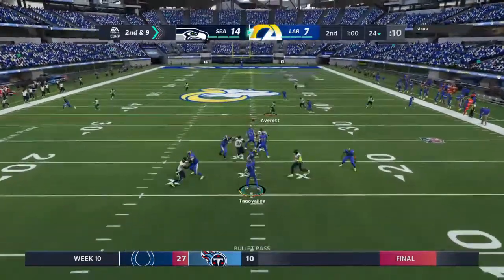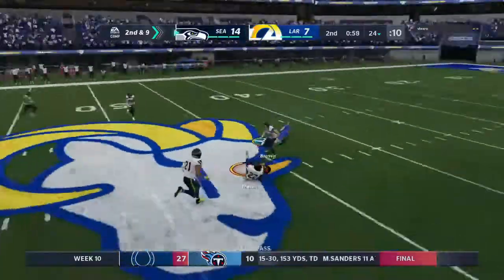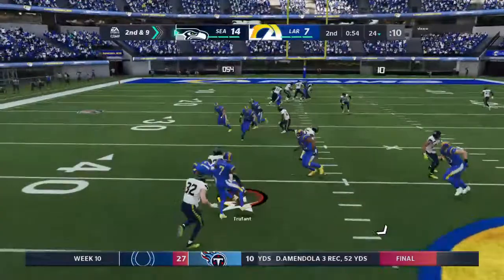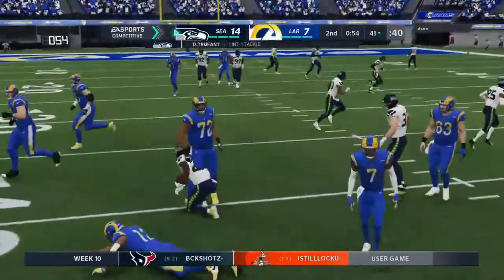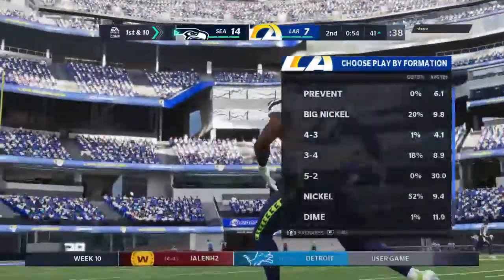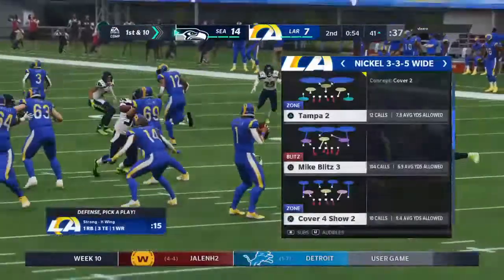Tua wants to throw it on 2nd down. He's going deep for Brown. And Tua going to be intercepted for the 3rd time. It's Desmond Trufant, and he's able to get it back to the 41-yard line. So his struggle is just continuing here in the first half throwing the football, Charles.